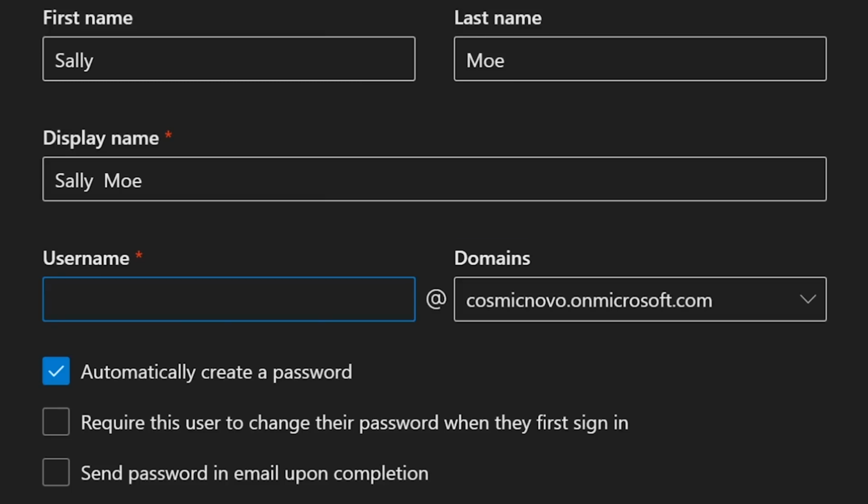cosmicnovo.onmicrosoft.com, because I didn't want to associate cosmicnova.com with this account at all, because it's for educational purposes. That being said, this is not the same Active Directory that is in your business environment. When you go to work for somebody and you log into your computer, the login ID and password you use is going to be for Active Directory, the domain controller for your business, which most likely will be a Microsoft server.